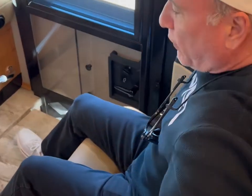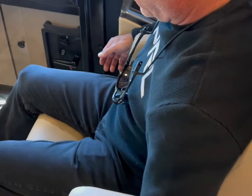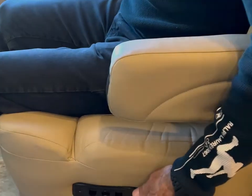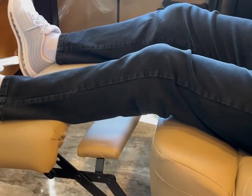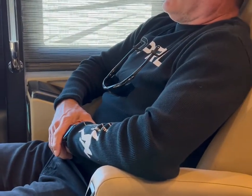And Donna's driving over there, and I want to relax for a little while. I can always recline the chair, and you can actually be very comfortable. And you can just relax while your partner drives the RV. And speaking of, I'm gonna say goodnight right now.